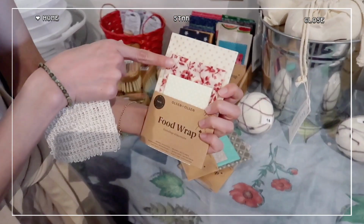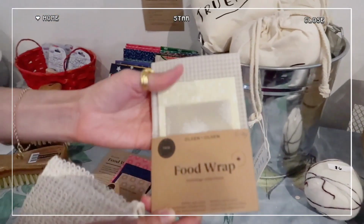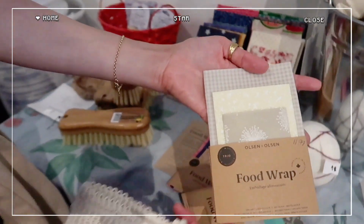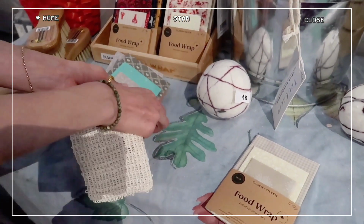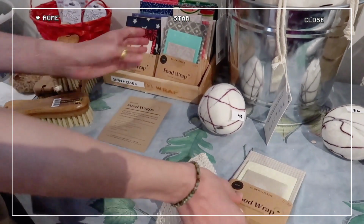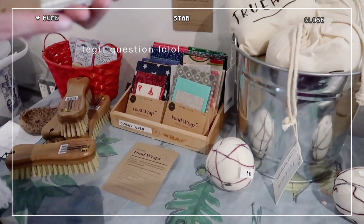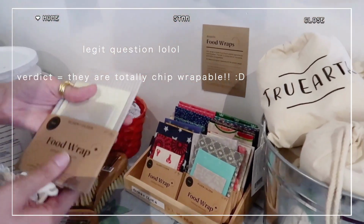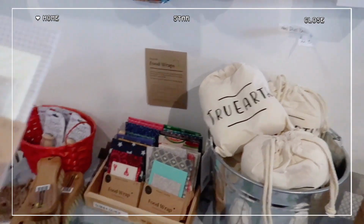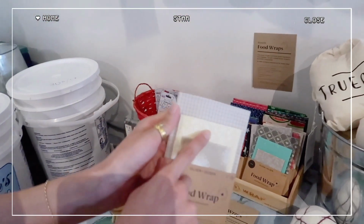I like this, but I don't like the red. Neutral colors. I can wrap maybe fruits in it. Ooh, okay. I'll get one of those. Do you think I could wrap chips in this though, or no? Maybe. What do you think? Should I get one of these? I like this yellow color, it's so cute.